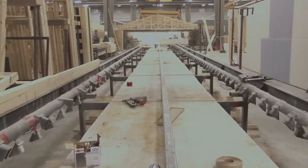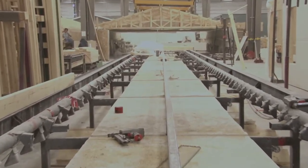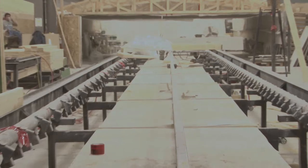We're now in our wall building area. And we've got a jig here where we lay our outside walls. We build a continuous long outside wall, 2x6 construction. And we're going to show you some detail in that wall construction that sets us apart from a lot of people.